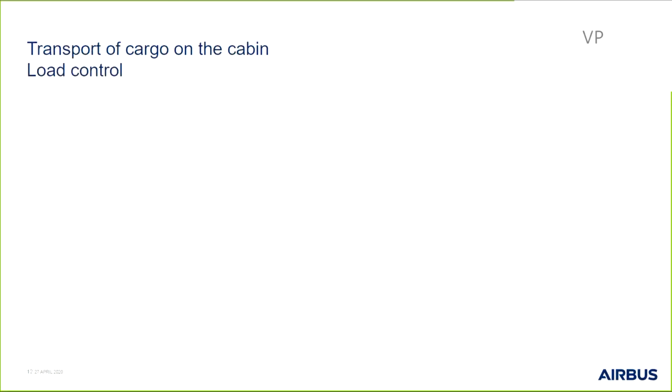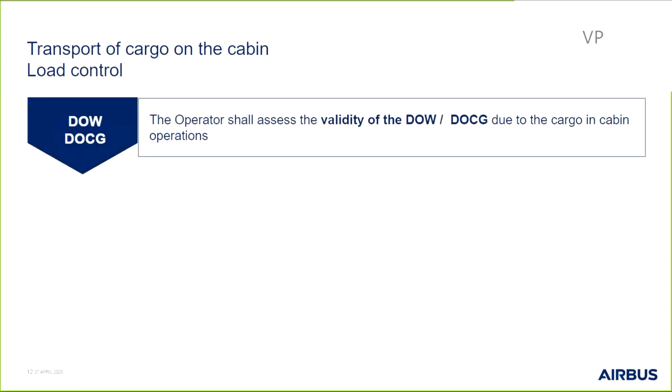The transport of cargo in the cabin impacts the load control process at different levels. First, it has an impact on the aircraft empty weight and CG, meaning dry operating weight and CG. As a consequence of the change in the aircraft operation, the current dry operational weight and dry operational CG in use may not be applicable anymore. The operator shall assess the validity of the dry operational weight and dry operational CG in use regarding the new aircraft operation.